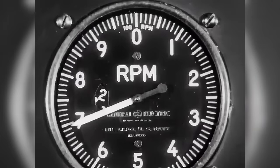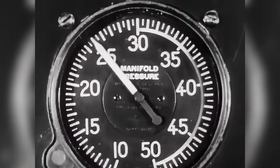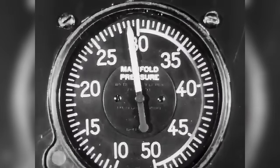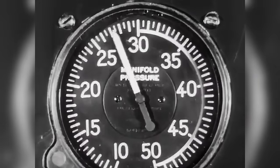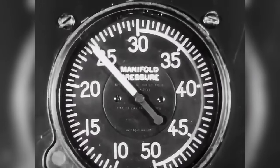Now check the two-speed supercharger at an engine speed of 1700 RPM and not more than 25 inches manifold pressure. Move the supercharger control lever quickly to high and wait for increased manifold pressure to stabilize. Then return the control lever to low. If a sudden drop in manifold pressure occurs, the supercharger mechanism is operating properly.